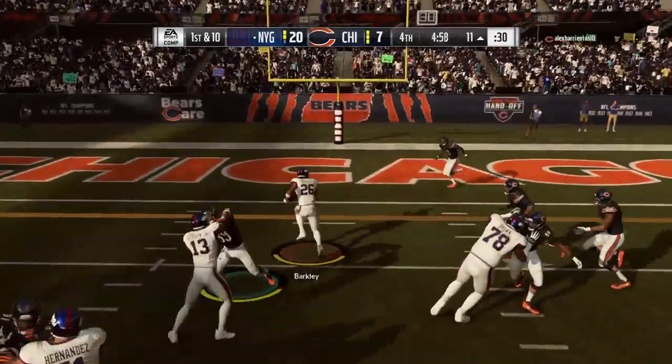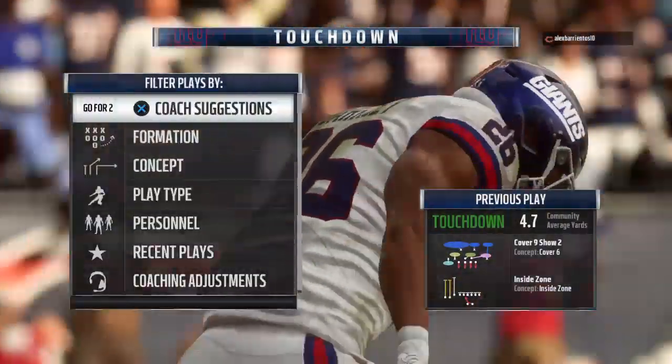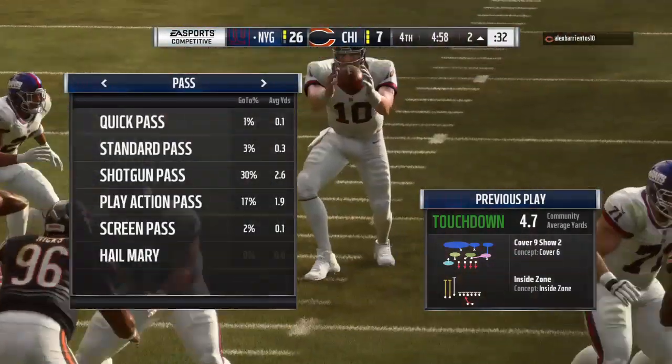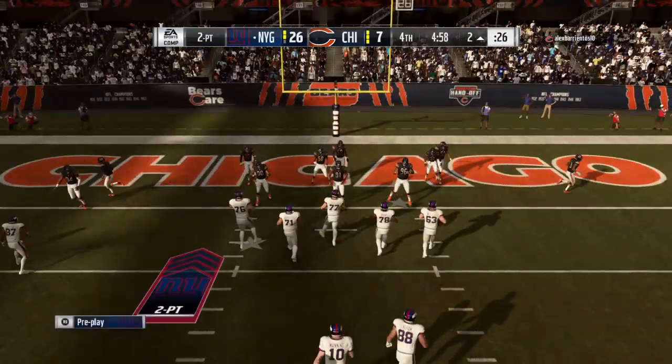They'll run it now out of the gun, and he will take it on in for a giant touchdown. Saquon Barkley, his second touchdown of the afternoon, and the Giants add on to their lead. So now Eli and the Giants will line up and go for two.